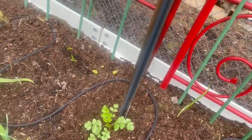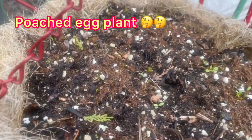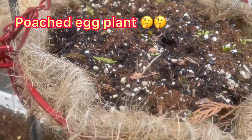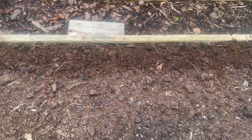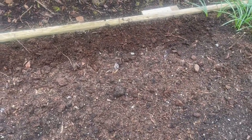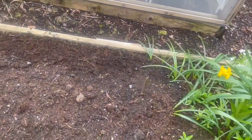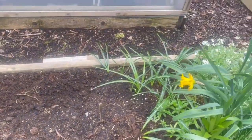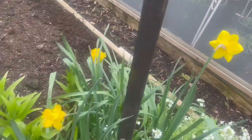So yep, these are flowers I just chucked in here. I think they're poached eggplants. I've got it written down somewhere. And I threw some self-seed, some marigold seeds in there to hopefully come up. See what the progress is between those and the ones I'm doing in modules.